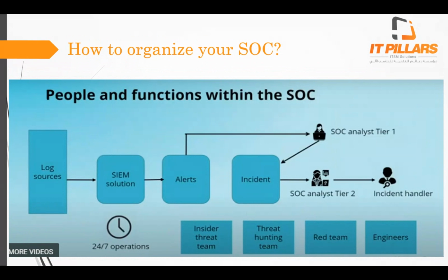In other organizations, they call him the SOC analyst tier 3, which is the one who's prepared with the tools to fix the issue and remediate it. But this is all for a typical SOC solution, not for the next generation SOC solution. The next generation SOC solution needs to be ready and prepared all the time, which is 24/7.